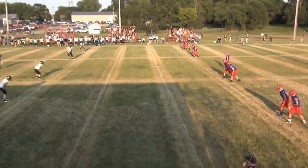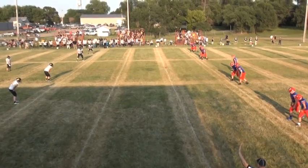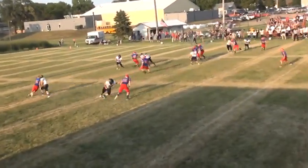Patriots will be moving right to left. They'll be doing the kickoff. The kickoff here is going to be Landon Puffer, the 55-pound sophomore. And here is the kick. Let's get it, boys! 20-20.